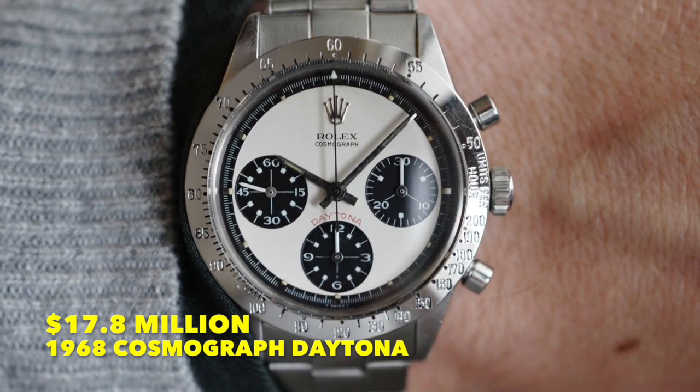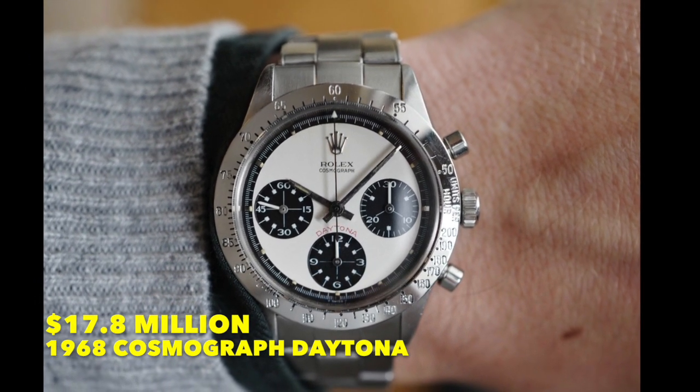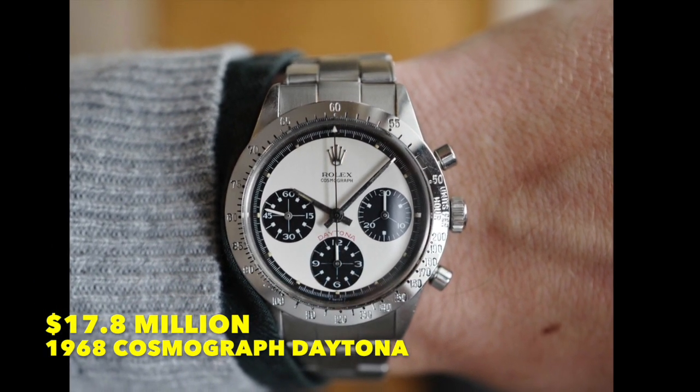The astounding price of $17.8 million will probably be hard to beat for a very long while. Or at least until the new owner decides to sell it again.